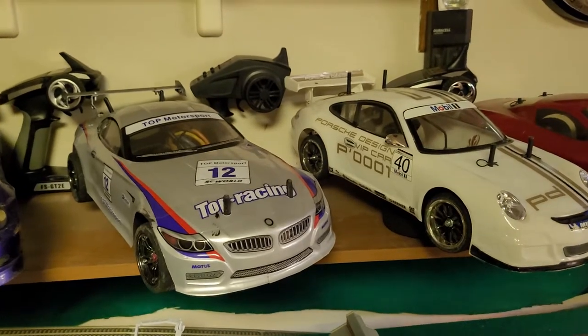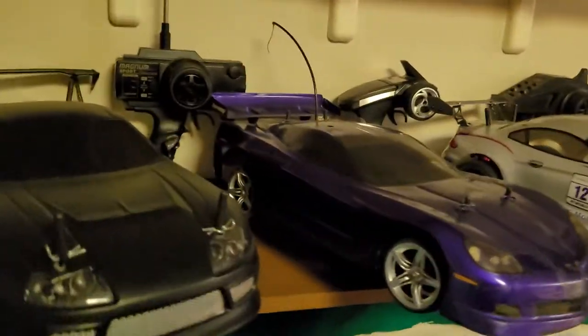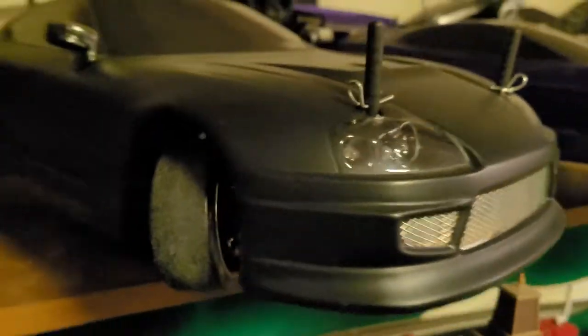I just got the GNSS in. Going to do that. TA04. MST-RMX. This is the drift car. Let's get a little turn of the steering so you can see how much that steering turns. Look at that. Full tilt boogie.